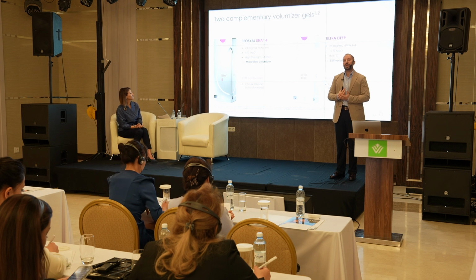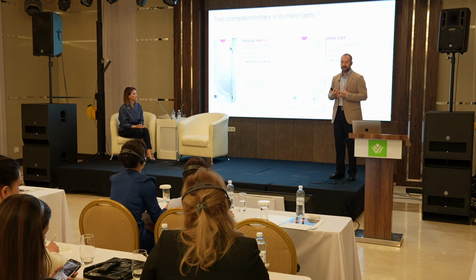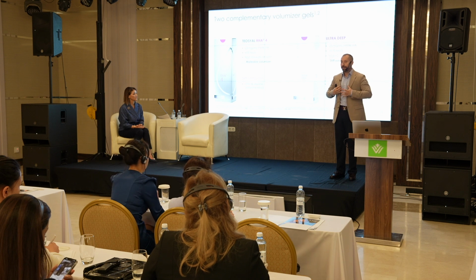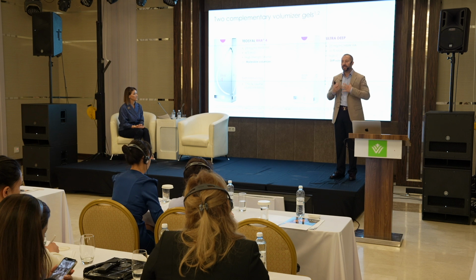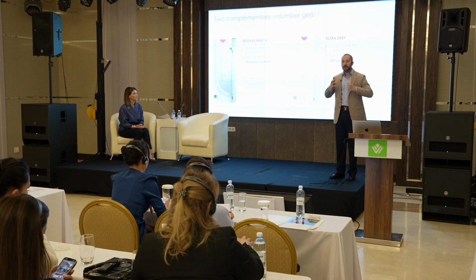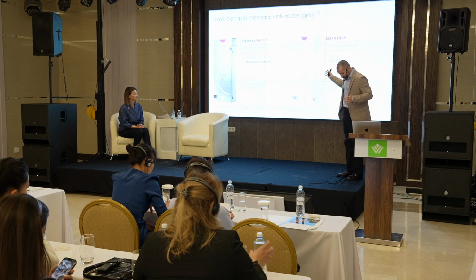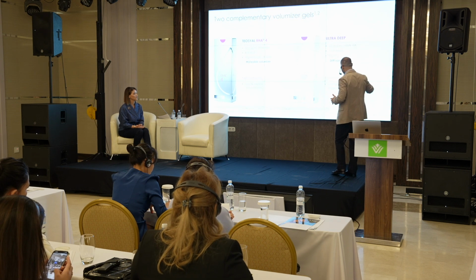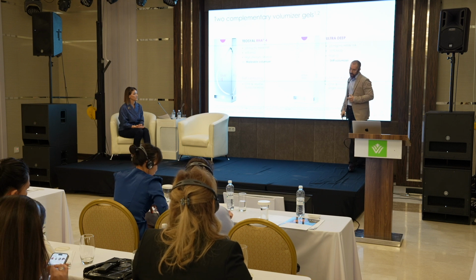And when we need more, how you say, hard volumizer, the deep injections, deep to the bone. For example, a male patient, we need jawline, deep to give more volume. Then of course the ultra deep, our possibilities to use it. This is like a stiff volumizer, more definition and more projection.